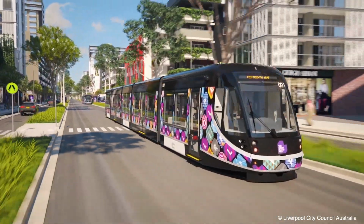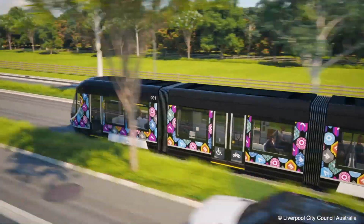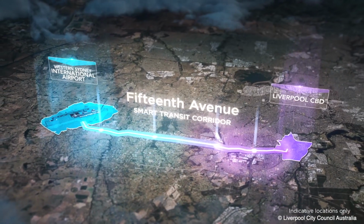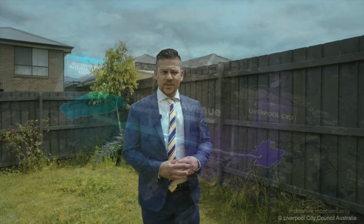15th Avenue Smart Transit will be a high quality public transport link connecting Austral to the new airport and Liverpool CBD. Don't miss this opportunity to see what this beautiful property has on offer. We look forward to seeing you at our next open house.